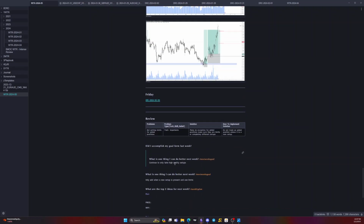So what's one thing I can do better next week? Only add when a new setup is present and use limits. So I just want to really be stressing the limits if I'm adding to a position.